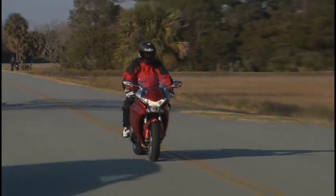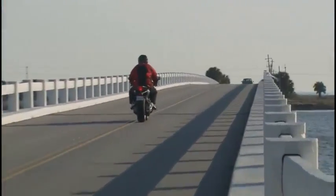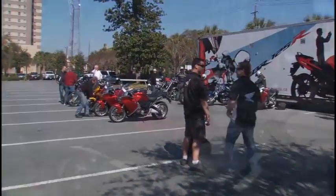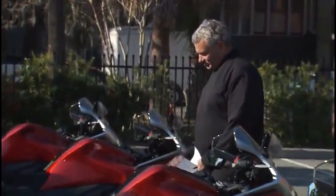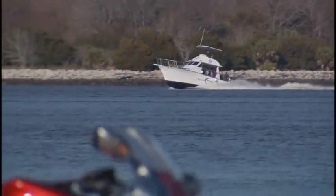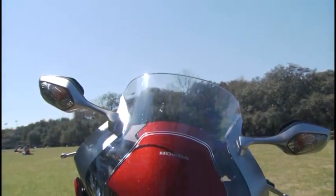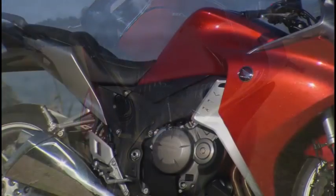Let's check out Honda's new flagship sports touring machine, the VFR1200F. Recently, at Honda Canada's official press introduction down in Savannah, Georgia, representatives of Big Red told the attending media that Honda wanted to re-establish itself as the industry leader in technology and development by creating a motorcycle that would bring all the very latest Honda technology together under one fairing, or in the case of the new VFR 1200F, two fairings.